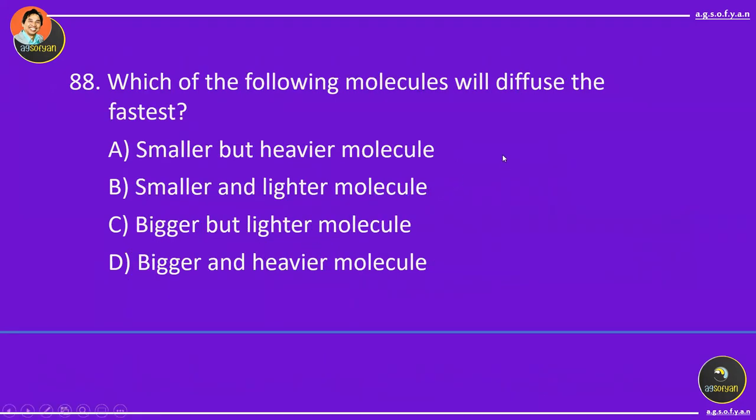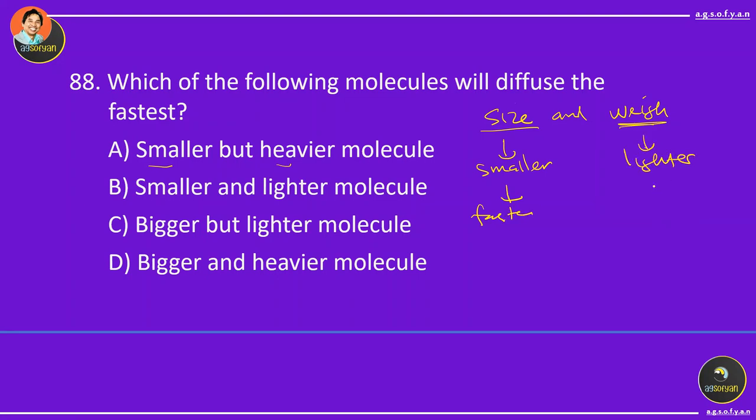Which of the following molecules will diffuse the fastest? Remember the rule: size and weight are also important. Smaller is faster. A lighter molecule is faster. Look for the one that is smaller and lighter. Smaller, lighter, so it should be P.